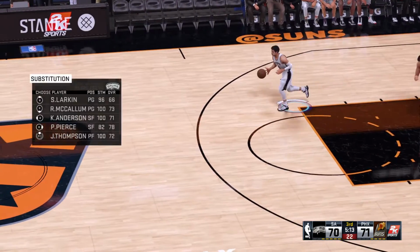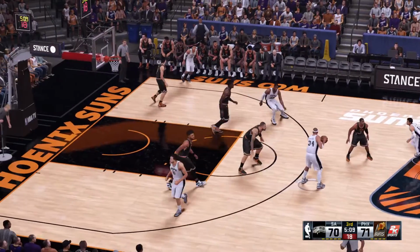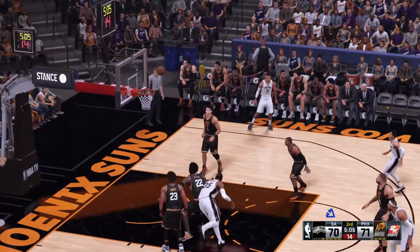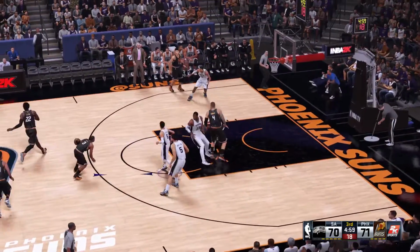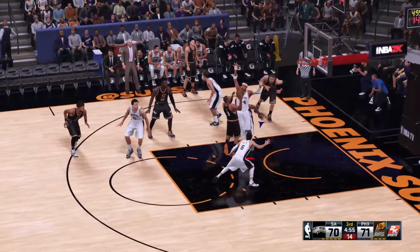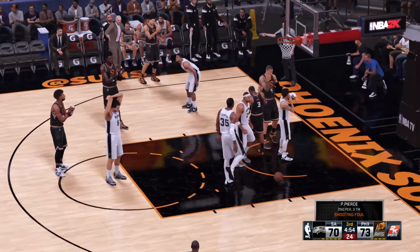Here's Larkin. Outside Pierce. Lets it go with the 3. Phoenix grabs the miss. The Machine's got 10 rebounds here tonight. So active. And it's Paul penetrating. The basket drops, and he gets fouled on the shot. 1 free throw coming his way.